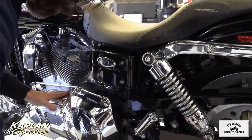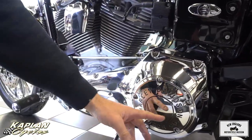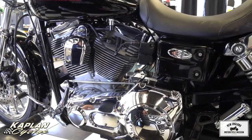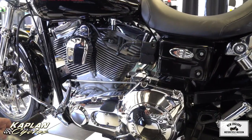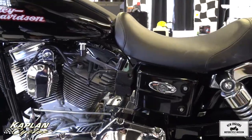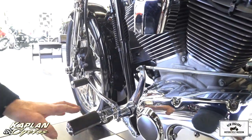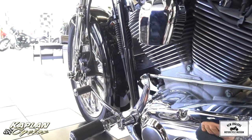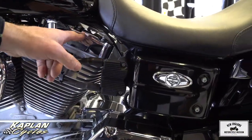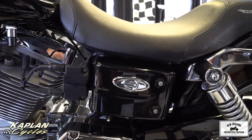It has brand new chrome inner and outer primary covers, a chrome Harley-Davidson Motor Company derby cover. It's got forward controls with the Harley-Davidson logo on them. Beautiful. These are Harley-Davidson forward controls, not aftermarket Chinese junk on here. This is the actual thing. These aren't like custom chromes. These are Harley-Davidson forward controls.